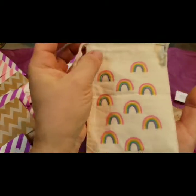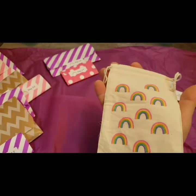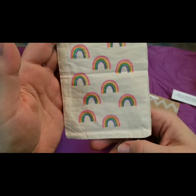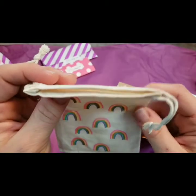I'm gonna say it. Okay. This feels very Dollar Tree or Oriental Trader to me. That's the vibe I get. You just randomly stamped rainbows on a little muslin bag.